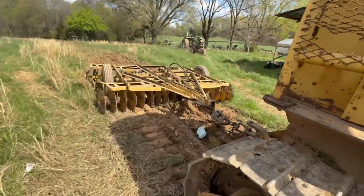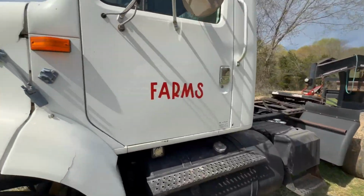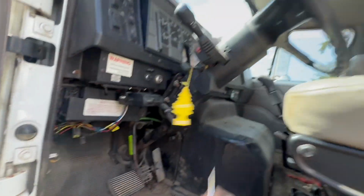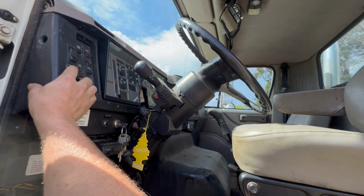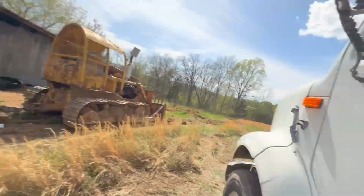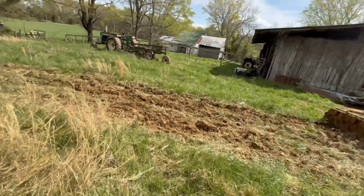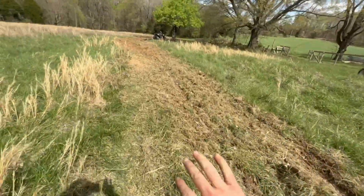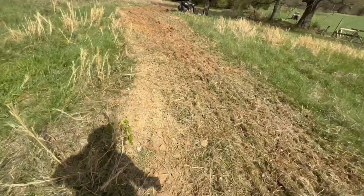Well, I guess I gotta unhook the disc. Let's see. Need to finish this truck. Oops. Left the window down. Okay, let's take a look. Not like we haven't already. Right through here, I had the dozer blade down, and all it did was flip the grass back over, so we just have to watch this spot.